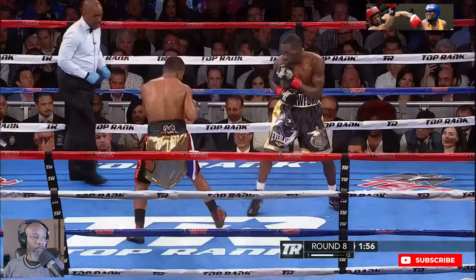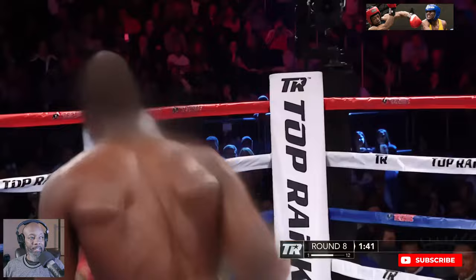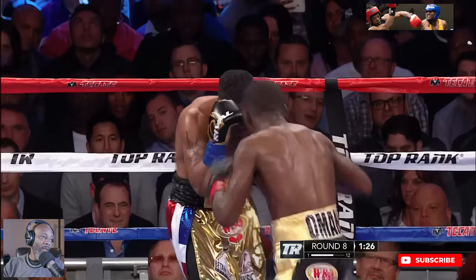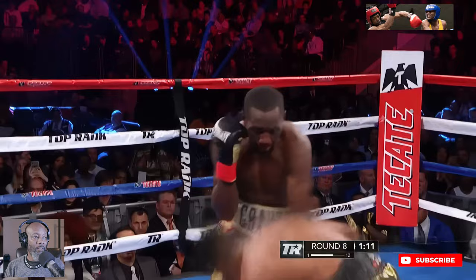Oh man, the distance management, the fighter moving backwards, and then when Diaz is in the pocket, oh my goodness, Crawford effectively ties him up, effectively a clinch. Yes, sir. Crawford is a master in all ranges: outside, on the line, and in the pocket. Crawford uses long arms. Look at that clinch game. Clinch game tight.